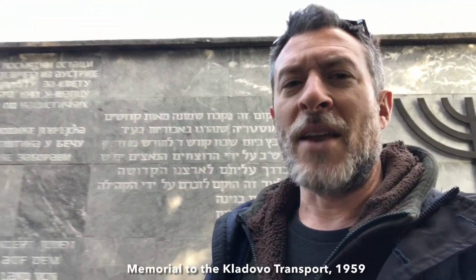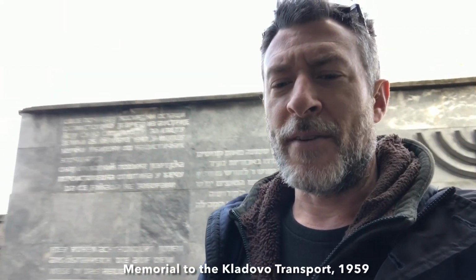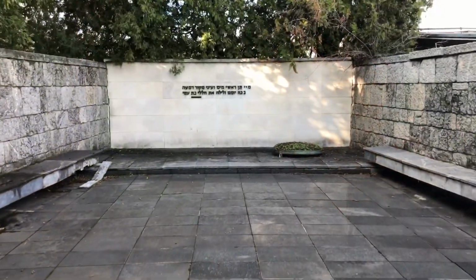Okay, let's get into the story. So this is the monument to the Kladovo transport. They put it up in 1959. The Kladovo transport was a group of 1,200 mostly Austrian Jews who got on a boat in Vienna to take the Danube down to the Black Sea, and then they were going to head over to the Holy Land, Israel. But Romania turned them around, refused them passage. So they ended up disembarking in Kladovo, Serbia.